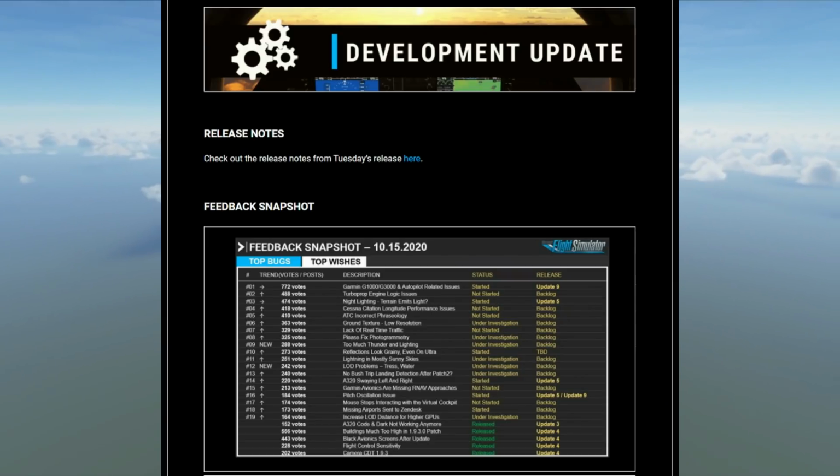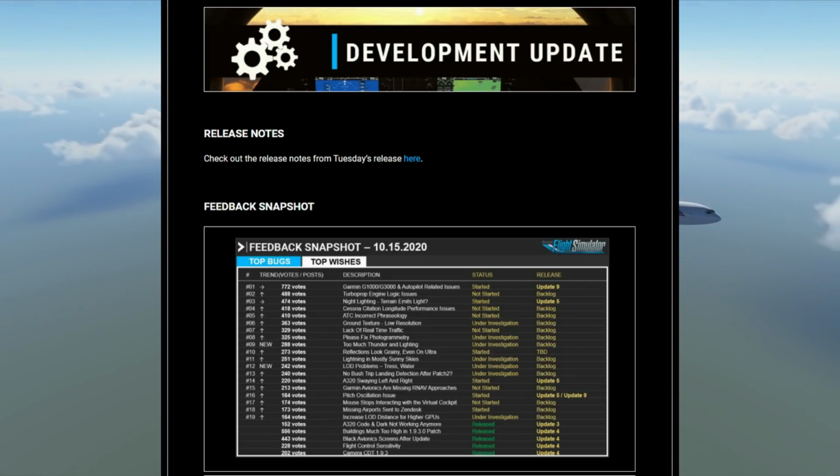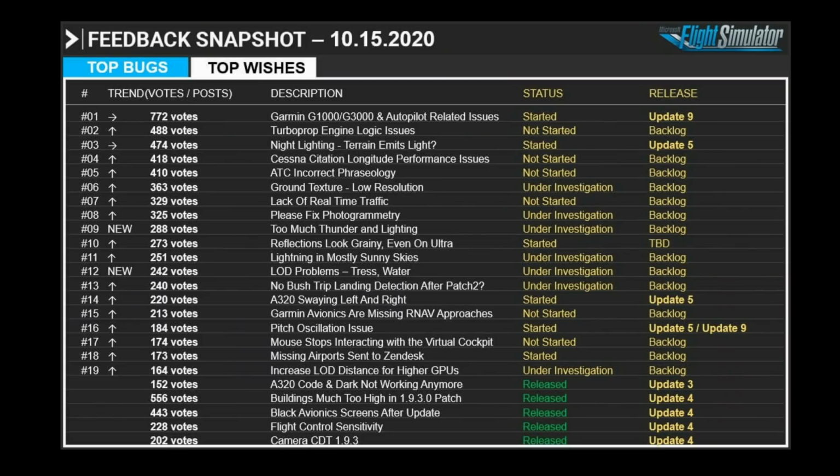One of the top issues based on Asobo Studios are autopilot related issues for the Garmin G1000 series as well as the Garmin G3000 series. The night lighting terrain areas should be addressed in the upcoming update. The much demanded A320 still has many areas to be taken care of. This is certainly going to be addressed in the upcoming patch, which is update 5.